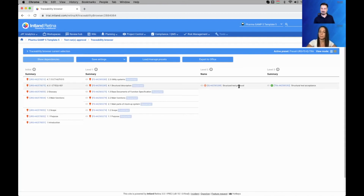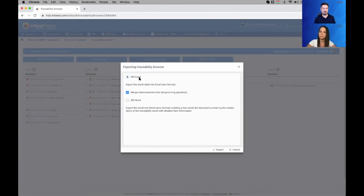And this second one is ours, isn't it? Yes, as we can see, it's covered by test cases or test case and the test run approvals as well. So you can visualize properly your whole process within the system. Which is a very big advantage is that you can export this traceability as well. So if you need to hand it over on a paper-based mode or in an Excel sheet, for example, for your managers, you can do it easily by clicking on Export to Office. And as you can see, Microsoft Excel or Microsoft Word could be selected. It's a really easy export option within the system.